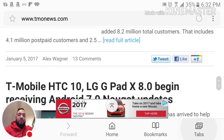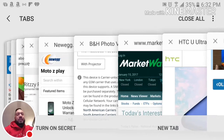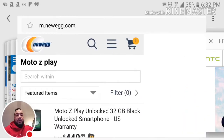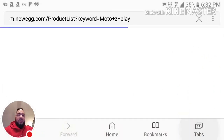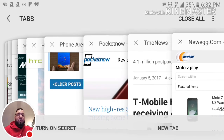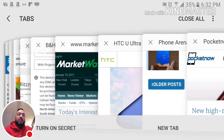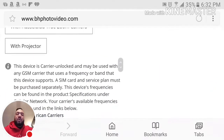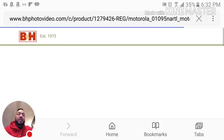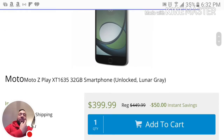Let's see what else is going on. So again, what I wanted to really talk about, here we go. I don't think Newegg has it at a discount. If you want to purchase a Moto Z Play, you could either purchase it direct from Motorola, and then you could customize it with Moto Mods. But if you're not looking to customize your phone, you could go ahead, purchase it through B&H for $399.